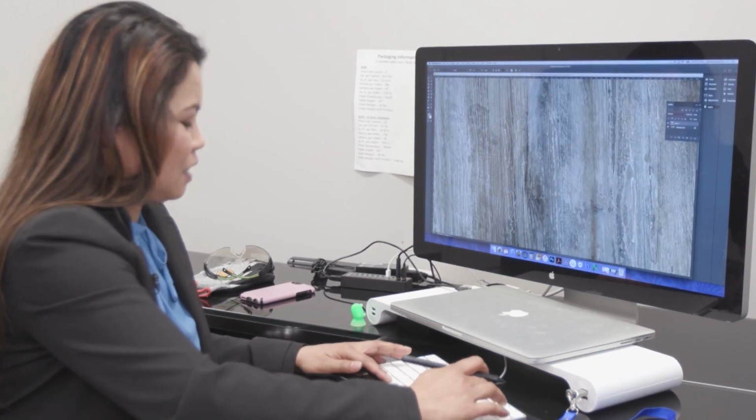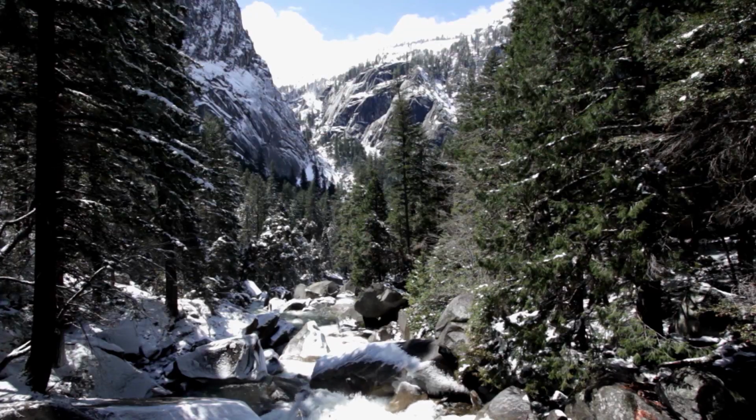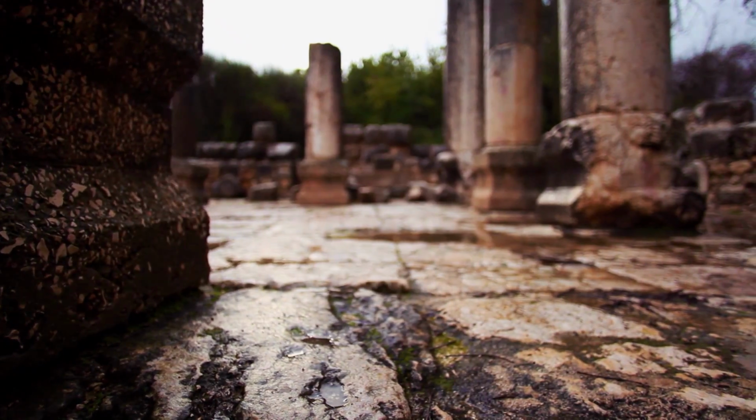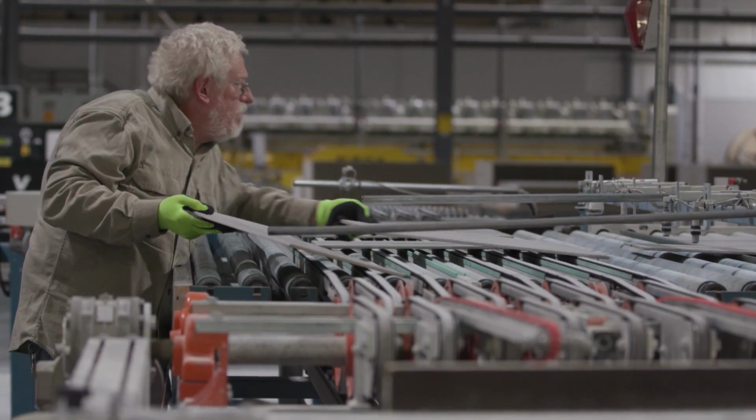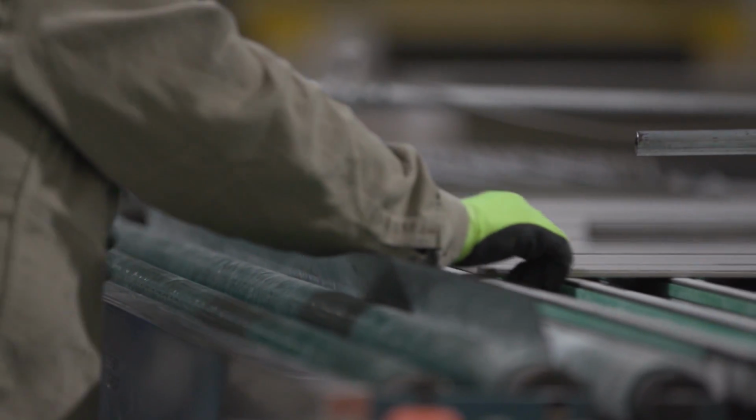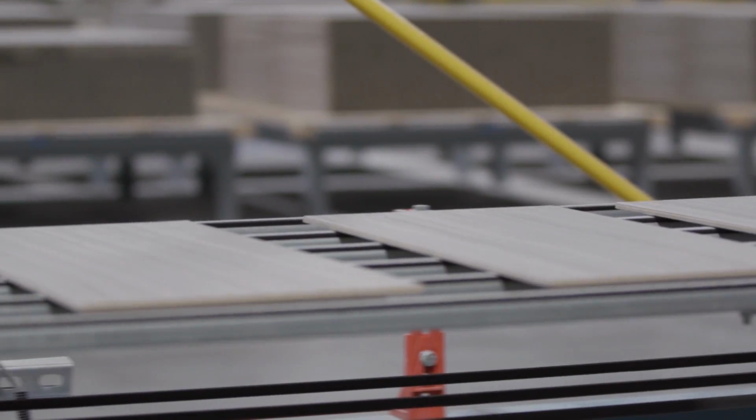The artisans at American Wonder Porcelain use nature as inspiration when developing new products. Our source of inspiration is natural looking products. Take it from the natural stones, wood, fabrics, cement, and anything you want, we can make it. We make porcelain tiles in this factory.